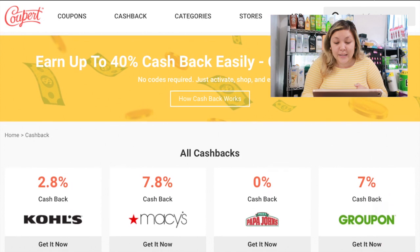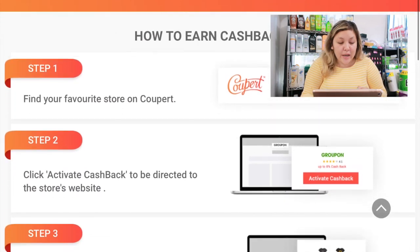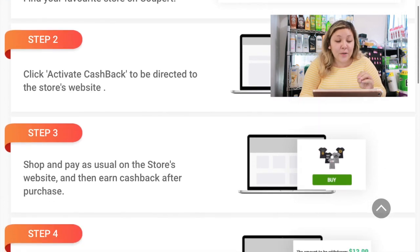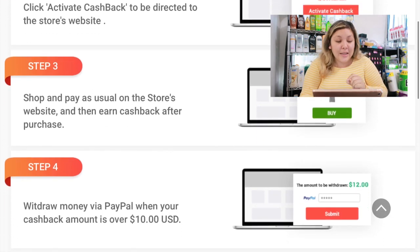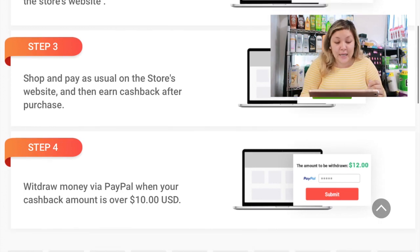Now just to show you guys here how cashback works for Coupert, you're going to be joining. Steps are super easy. Step 1, find your favorite store on Coupert. Step 2, activate the cashback button like directed on the store's website. So if you guys had seen, all it says is just click activate, super simple. And then step 3, you're just going to shop and pay as usual. So you're basically going to be doing your regular online shopping, but through the Coupert web browser extension.